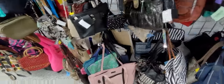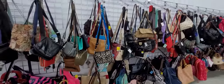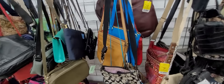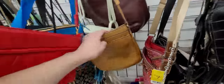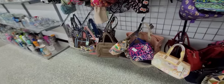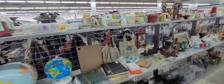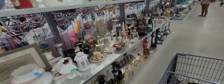Can't wait to see what they've got up behind the jewelry counter. Antonio Milani. Okay, so that's the purses on the wall. There's lots of them. Now we're gonna look down at all these things that I do not need and do not have room for, but I continue to purchase. And that's whatnots, doodads, trinkets, knickknacks.